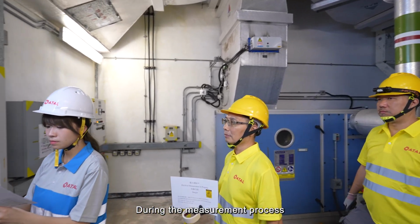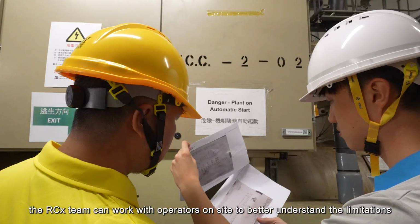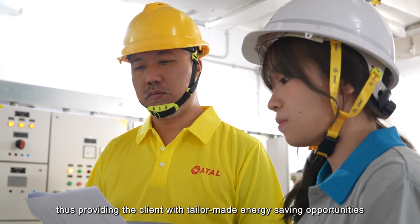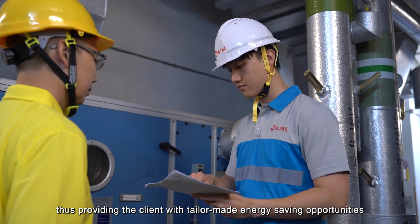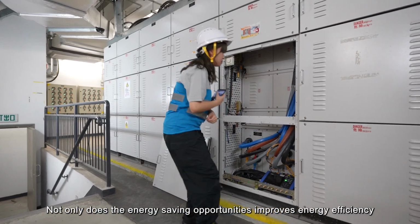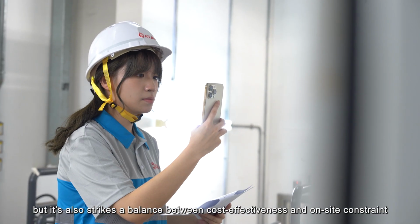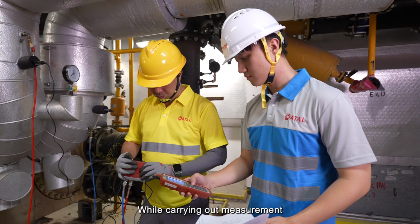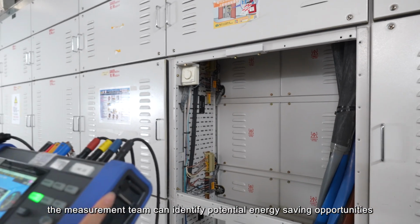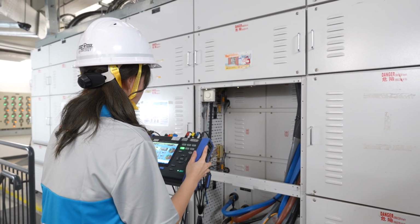During the measurement process, the RCX team can work with operators on site to better understand the limitations and characteristics of the site equipment, thus providing the client with tailor-made energy-saving opportunities. Not only do the energy-saving opportunities improve energy efficiency, but they also strike a balance between cost-effectiveness and on-site constraint. While carrying out measurement, the measurement team can identify potential energy-saving opportunities through the issues identified during measurement.